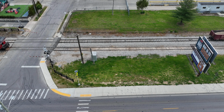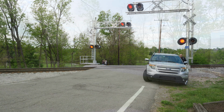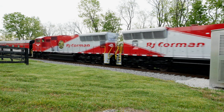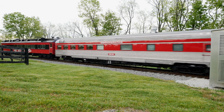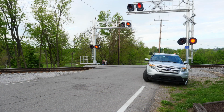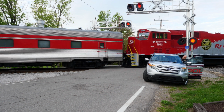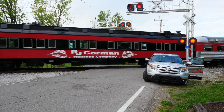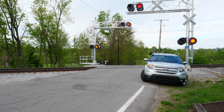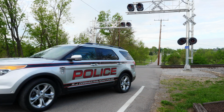As it pulls out of the frame, the chase is on. That's an RJ Corman Railroad police officer. We'd come across several throughout this chase, and each one I talked with was very friendly and didn't seem to mind the Railfans at all.